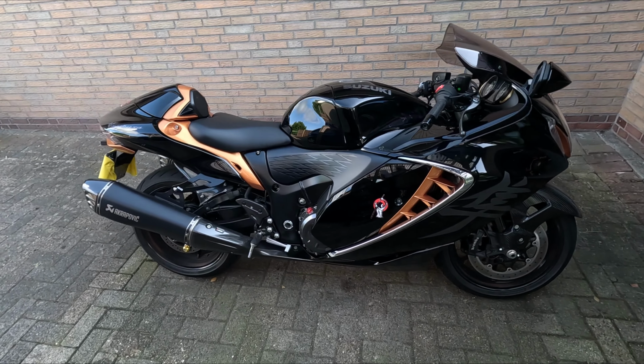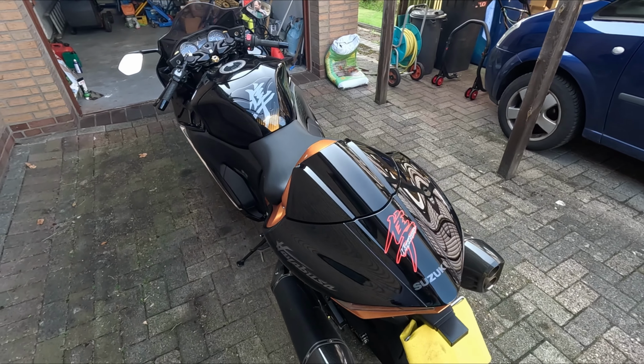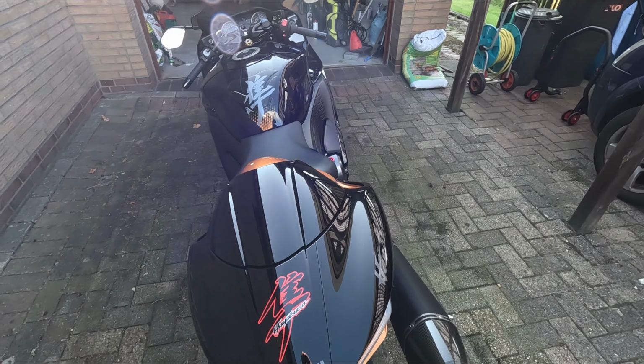So this is my 2022 Suzuki Hayabusa GSX-R 1300 RRQ M2. The color is Glass Sparkle Black and Candy Burnt Gold. And yeah, there's a little presentation and walk around to tell you guys what I changed on this bike. And without further ado, let's get started.